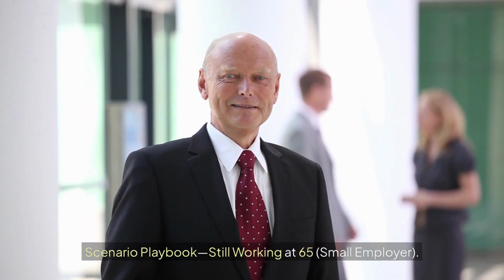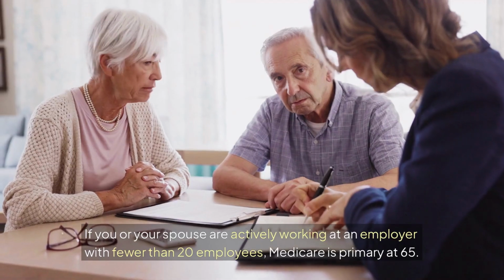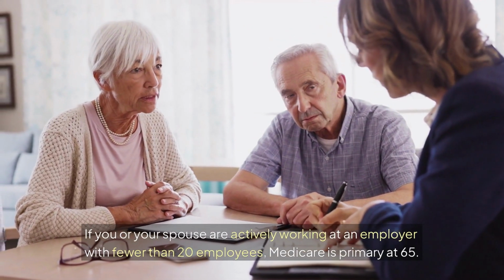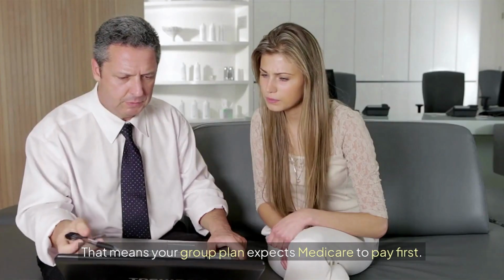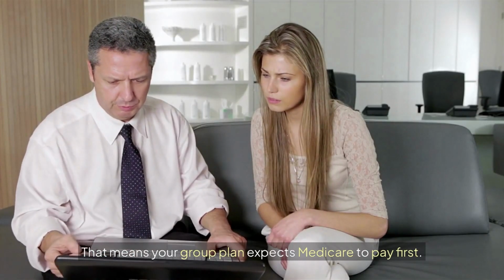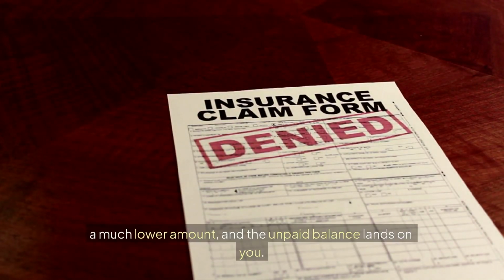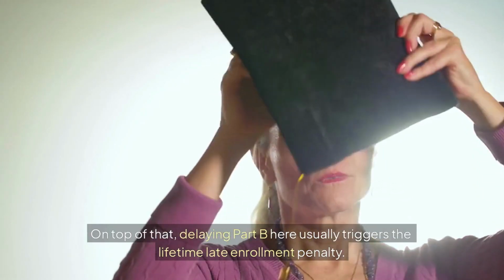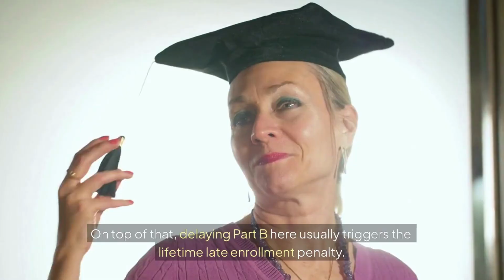Scenario playbook: still working at 65, small employer. Now the small employer version flips the rules. If you or your spouse are actively working at an employer with fewer than 20 employees, Medicare is primary at 65. That means your group plan expects Medicare to pay first. If you don't have Part B, many claims get denied or paid at a much lower amount, and the unpaid balance lands on you. On top of that, delaying Part B here usually triggers the lifetime late enrollment penalty.